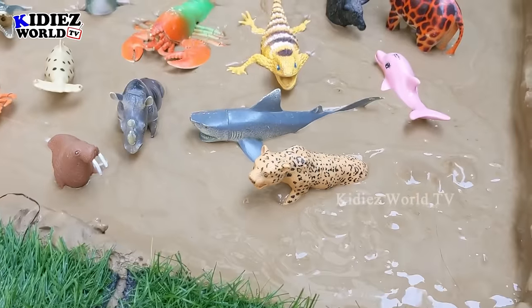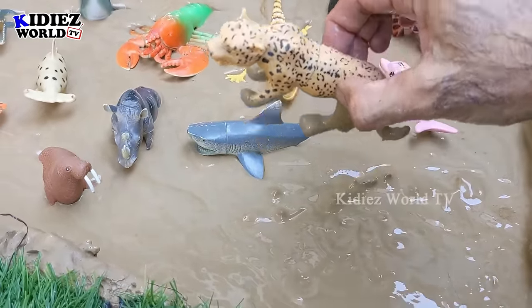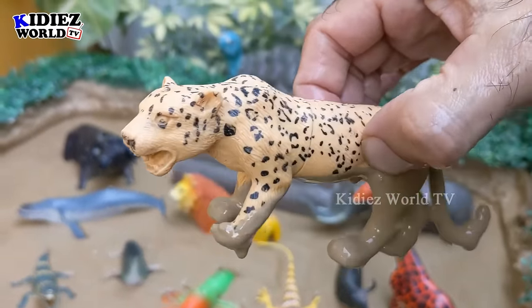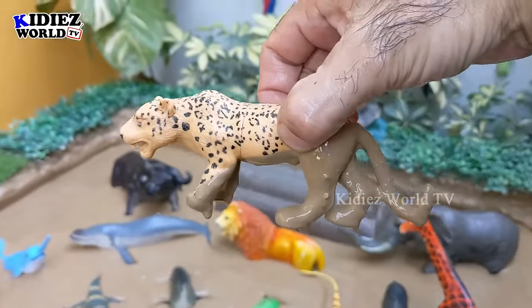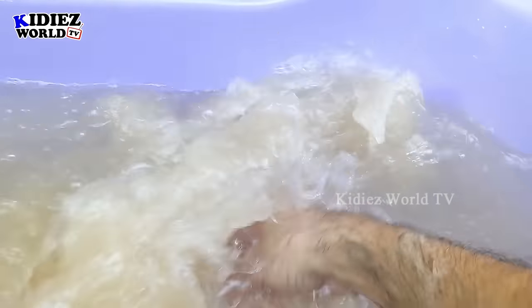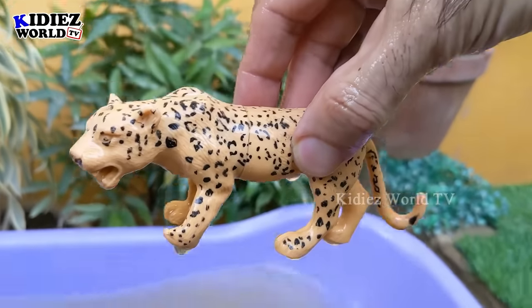And the next animal we have is a jungle animal, which is a leopard. Just look at this leopard, a very fast animal and a big wildcat and a carnivore animal. Let's make him clean. Here we go, leopard.